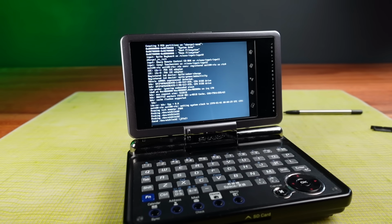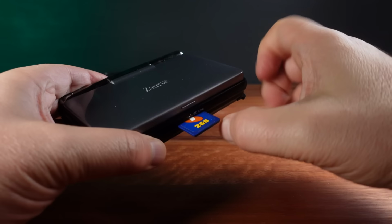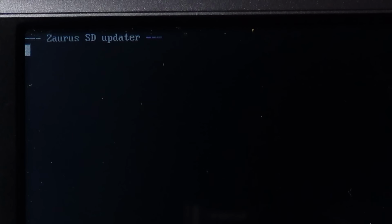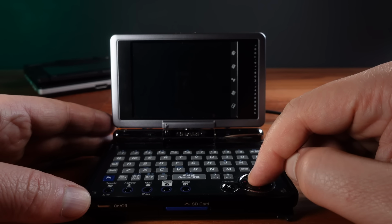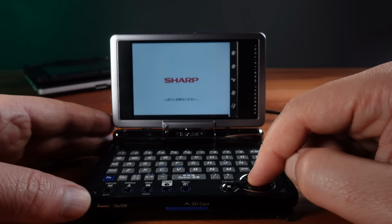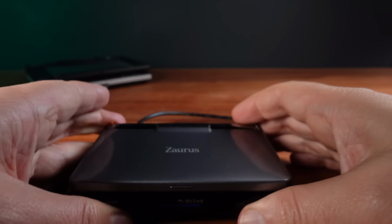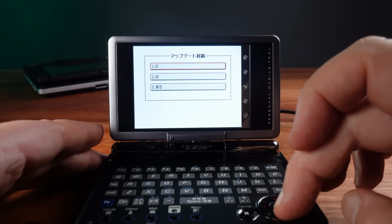I'm now going to turn my attention to the operating system, which is stored in 128 megabytes of flash memory. So I'm going to try replacing the operating system by flashing a new ROM. Unfortunately, it doesn't seem to be detecting this SD card. It didn't take me too long to work out that the capacity of this SD card is just too big for the Zaurus. For booting in restore mode, you can only use SD cards up to a maximum of 1GB. And with this card, it seems to detect OK, and then boot the Zaurus into restore mode.